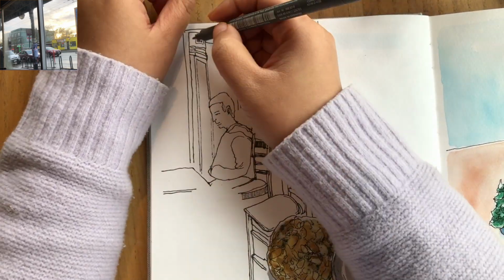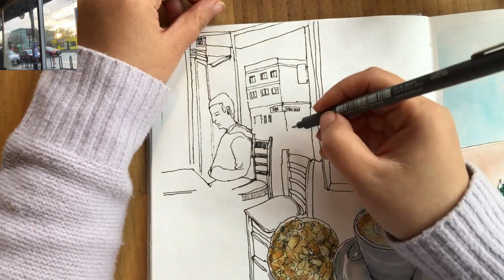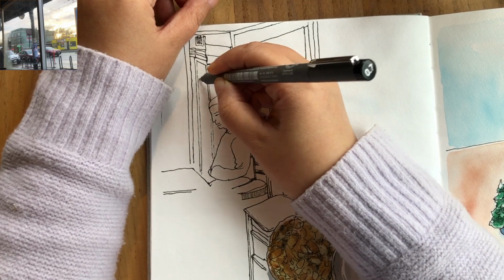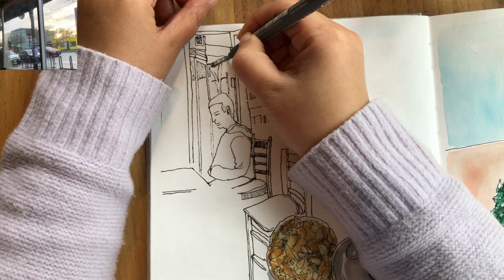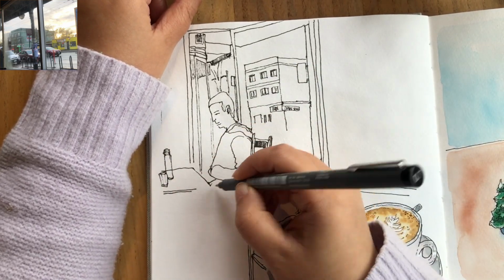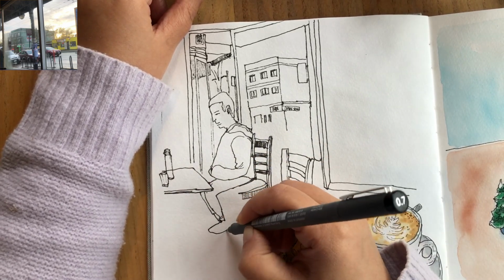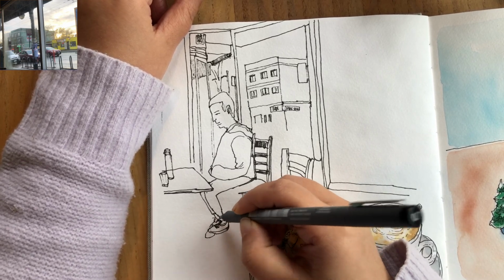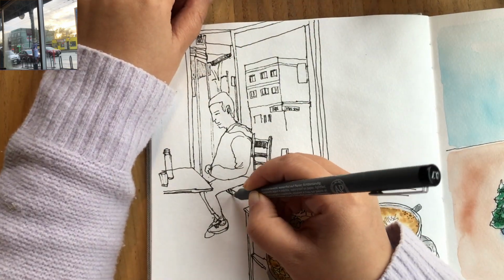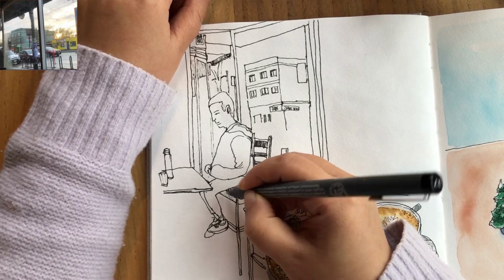And then drawing the display window of the other store outside the window here, and the canopy of the store and some trees and traffic signs, adding a bit of hatching to suggest some dark shaded areas. Drawing his water bottle, finishing the edge of the table and his legs. Again, this is someone else's legs and shoes. Hands in the pockets. Finishing the edge of the chair and the long legs and the support structure.